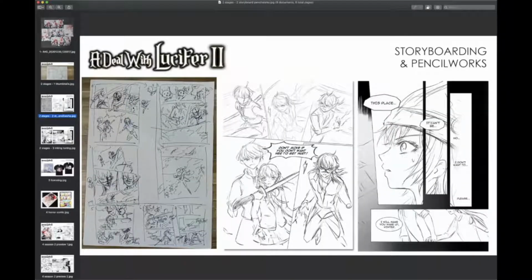At this phase, basically I start to plan which scenes are more important and should have a bigger portion of the page. So that's why you see that within a page, the different scenes are divided into different panels. Some are smaller, some are bigger. And then in the middle, the second image, you see that there are some details already. So this is the pencil work stage. So it's still sketchy. And then usually at this phase, I will show the progress to my editors.